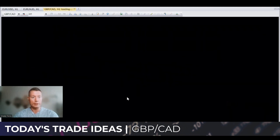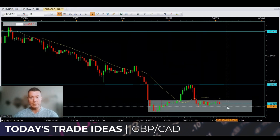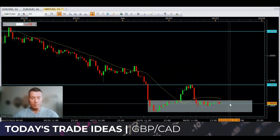If we look at H1 for entry, what we want to see, guys, is price react in this grey zone. Sometimes what happens is you get a load of nothing, no price action whatsoever, and then you get a boom. You get a very large bullish green candle. If we do, we can enter. But basically, guys, we just want price in here to react, form a bullish candlestick pattern and leave this grey zone. If it does, we will enter.